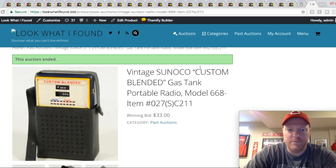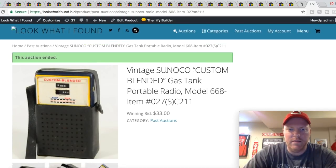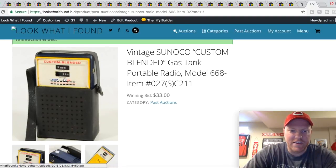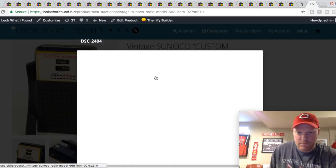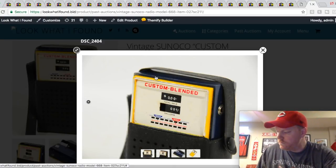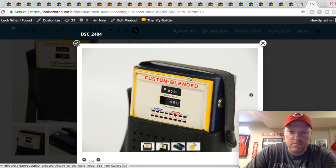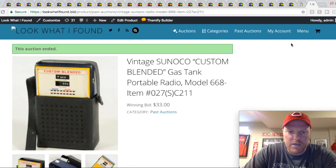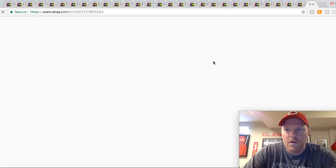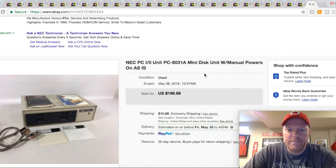I just thought this thing was so cool. This is a Sunoco gas tank portable radio. Looks just like a gas tank. I think it's really neat. Just a cool design. In pretty good condition for its age, too. That sold for $33. All right, on to the eBay stuff.